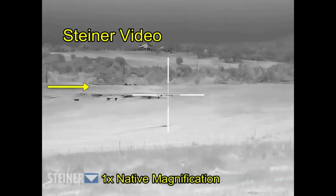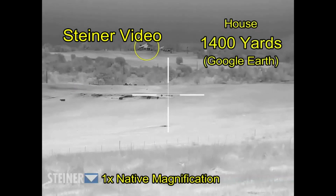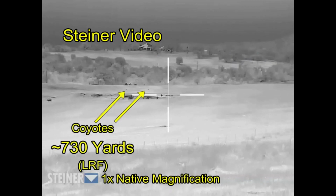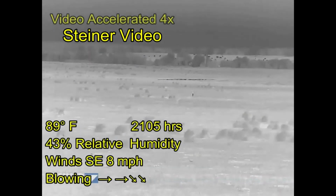And I've got another coyote coming in from the left-hand side, and that's going to join up pretty close to the original coyote I spotted. In the meantime, there's a house out there at about 1,400 yards, just to give you an idea of some of the capabilities of the scope. And there are the two coyotes. For tonight, I'm not using this as a rifle scope, however. It is mounted on a tripod, and I'm using it as a spotting scope and also to record this hunt.